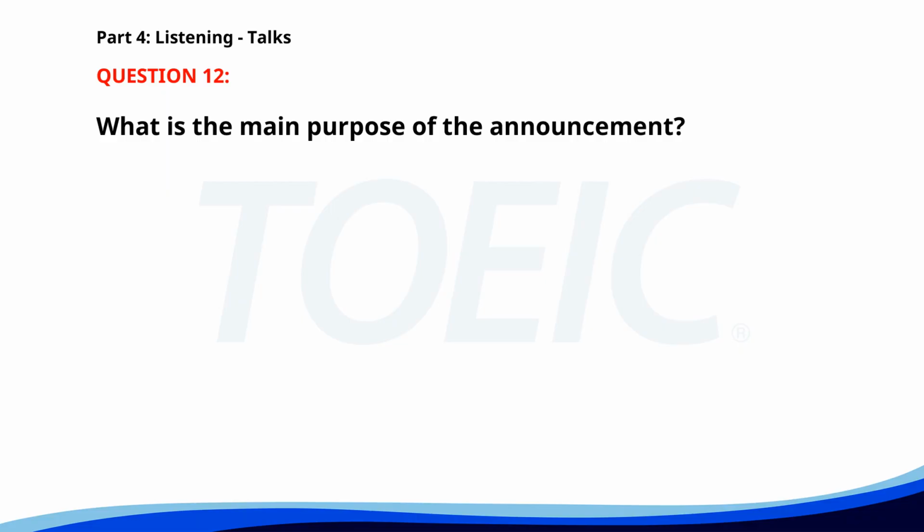What is the main purpose of the announcement? A. To promote a community event. B. To announce a new product line. C. To discuss safety procedures. The correct answer is C. To announce a new product line.